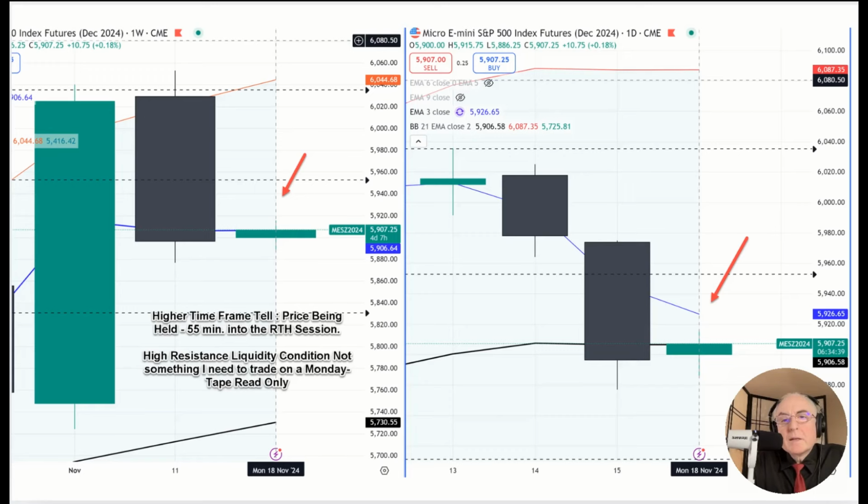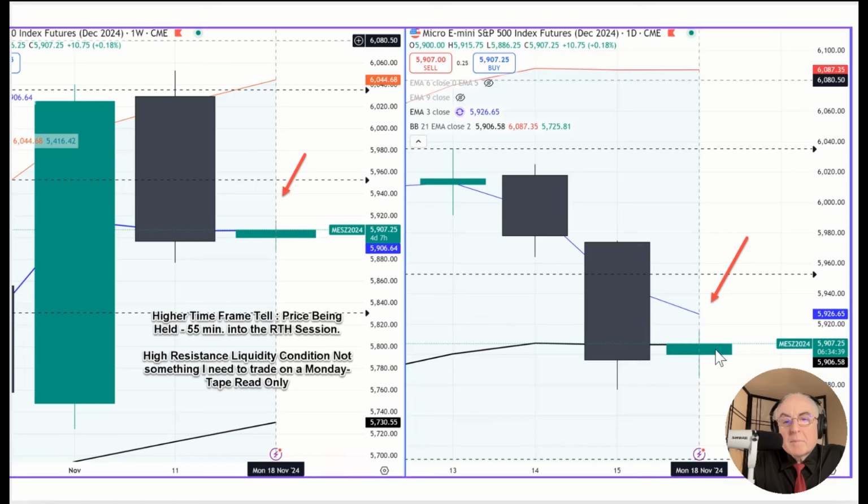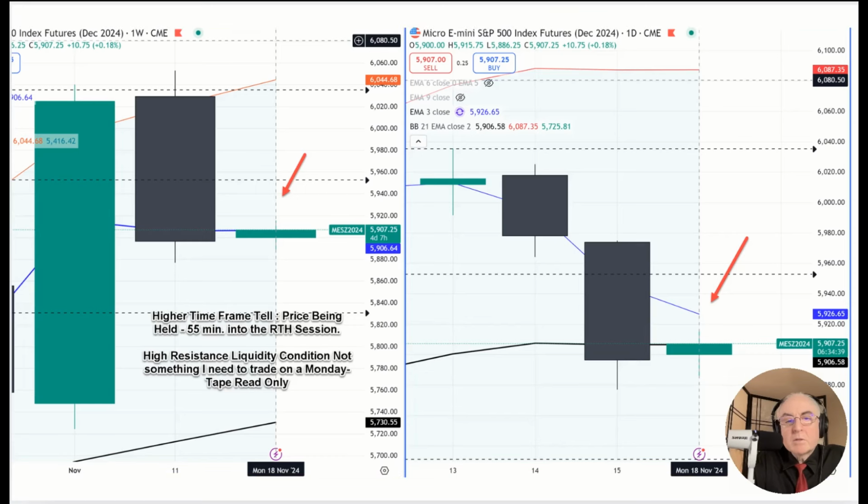On the right side, you see the daily, same thing. We're below the 3 EMA, but again, I don't like the looks of the candle. It's all about looking: is this high resistance liquidity or low resistance liquidity? And it looked to me high resistance. Price was being kept in a very tight margin, and it was not moving. So bypass Monday. Let's go to Tuesday and Wednesday for the setup on the options trade.